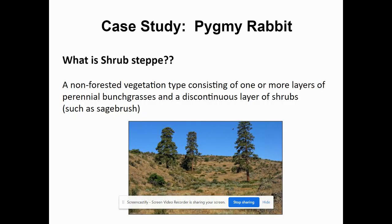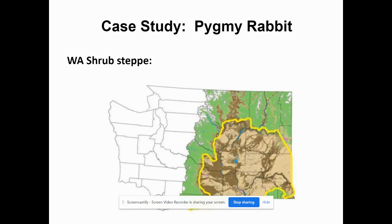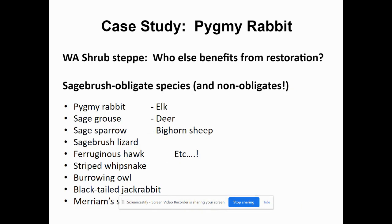Specifically in a shrub steppe kind of formation. So it's this kind of landscape that isn't forested. It's usually a couple layers of grasses and then shrubs such as the sagebrush, which they really like. So this is the area where the pygmy rabbit could potentially be doing well. But as we see, as the shrub steppe kind of disappeared with invasives, it became harder for them. So scientists looked into restoring the landscape, which also helped the animals.